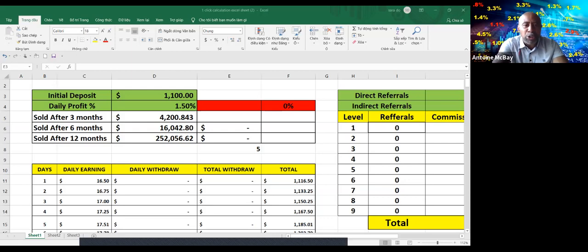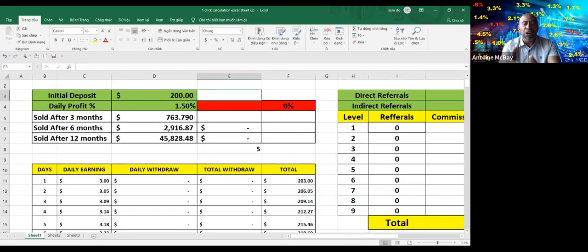Now, let me go back to the 200, just in case some people couldn't see the screen. $200 a click. We cut it in half. 45,828, cut it in half. 22,000 for the year. Subtract your $99, 12 months of $99. Still not a bad business model.